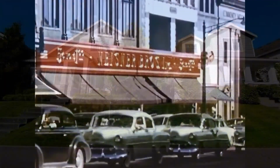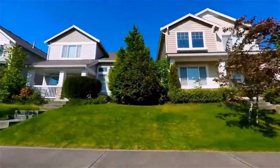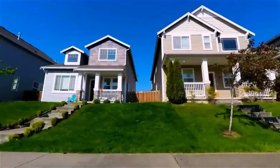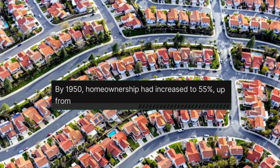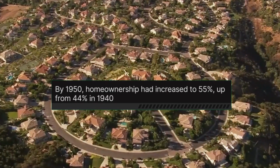After World War II, there was a significant push for home ownership, with the federal government playing a crucial role. The GI Bill provided returning veterans with low-cost mortgages, while the Federal Housing Administration ensured loans for suburban homes. By 1950, home ownership had increased to 55%, up from 44% in 1940.